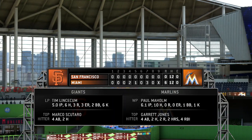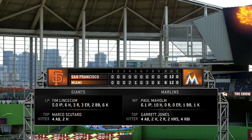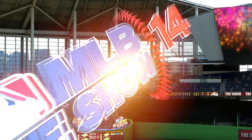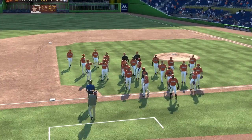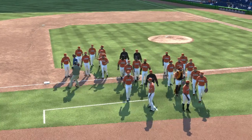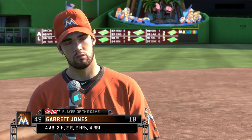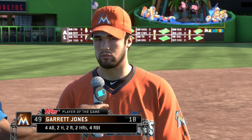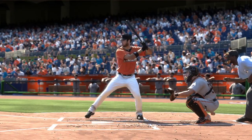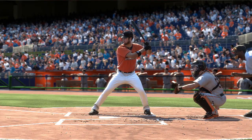Time for one final check of the line score as you see the key players there in this shutout victory. And gentlemen, one of the big keys here for the Marlins this afternoon was the play of this man, Garrett Jones. Put that on a bubblegum card. He's our top player of the game. Yeah, he was definitely a big part of this victory. You see there, 4 RBIs for him in the ball game. He came through when they needed him to, and he was instrumental in the win.